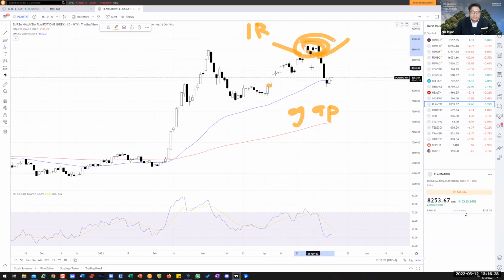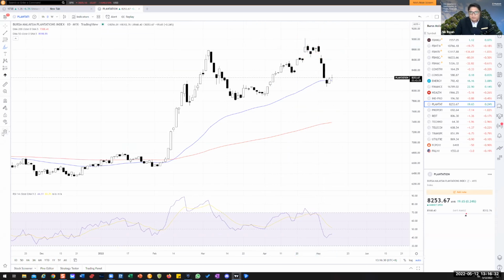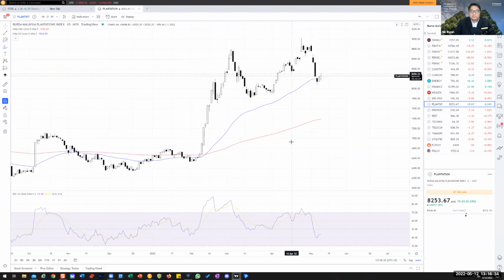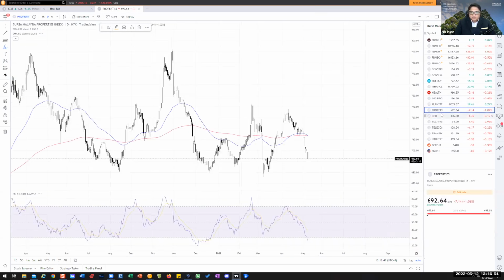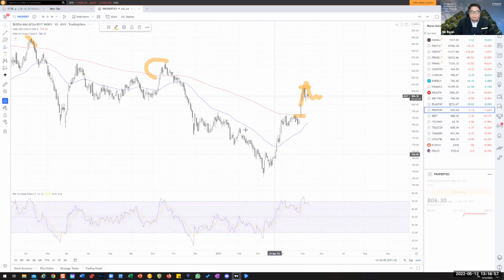So because of this island reversal, I am fairly convinced that the correction in the plantation stock sector in general could start. And right now, I think it is already in progress. So if you have plantation stock, stay in the profit. I think any rebound here is actually a chance for you to trim your position. All right. Now, property is pretty much still on the decline, but still in the sideways. So you are looking to buy at the support level. REIT actually doing quite well.